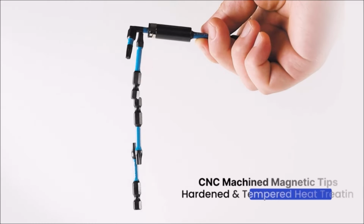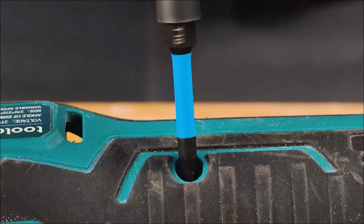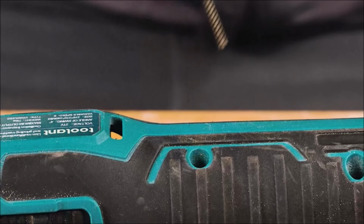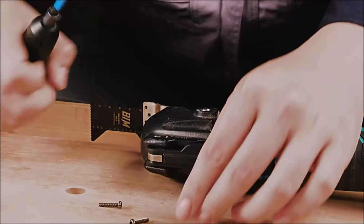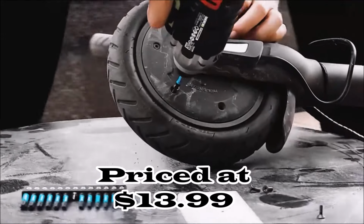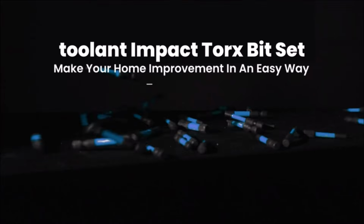They are suitable for a wide range of applications including home repairs, automotive work, woodworking, and other screw driving tasks. Whether you're a DIY enthusiast or a professional tradesperson, the Toolan Impact Torx Bit Set provides the reliability and versatility needed to tackle various screw driving challenges with ease and confidence.